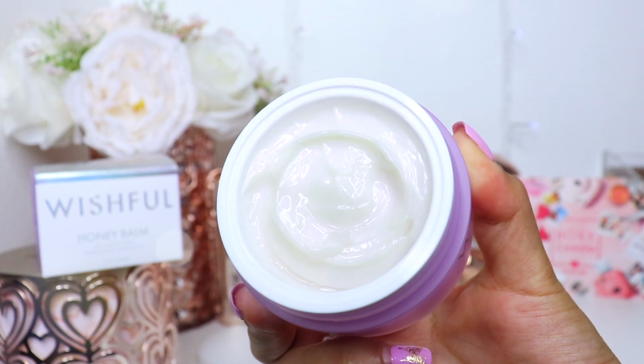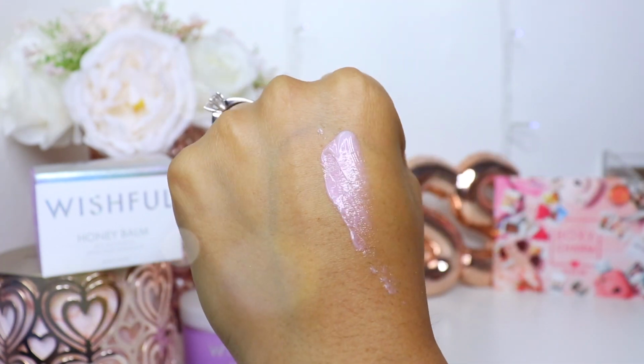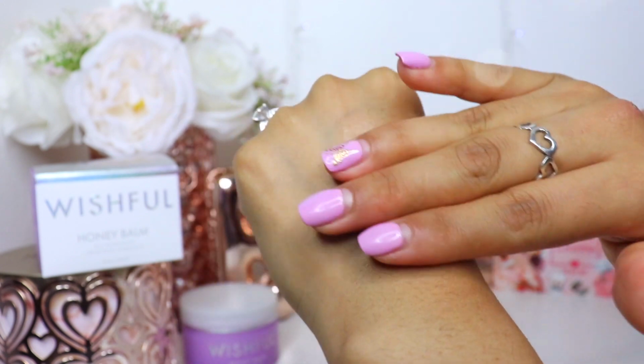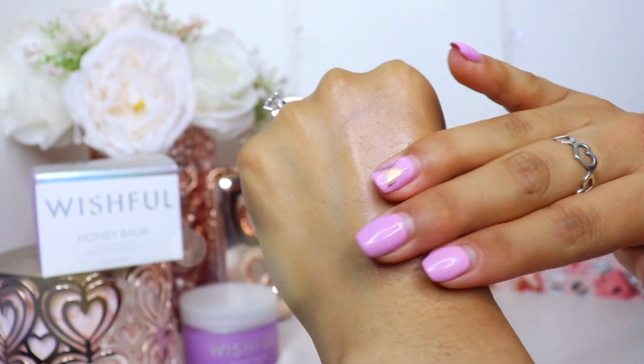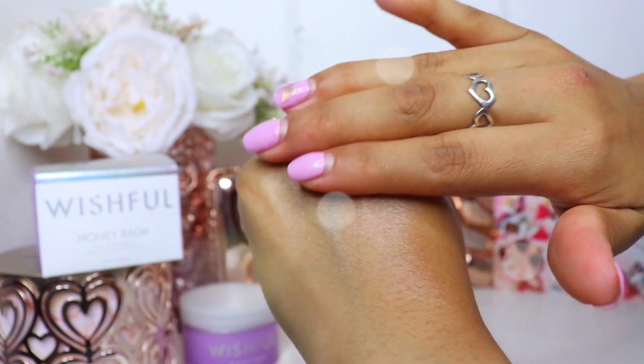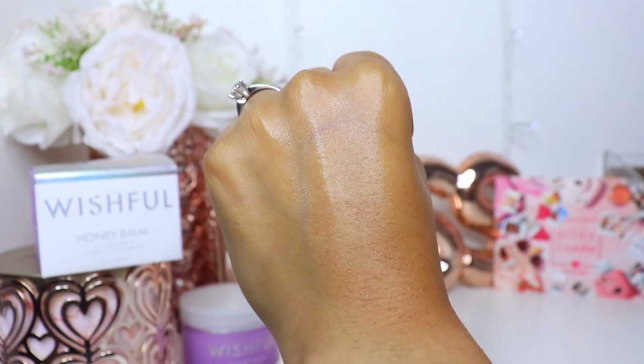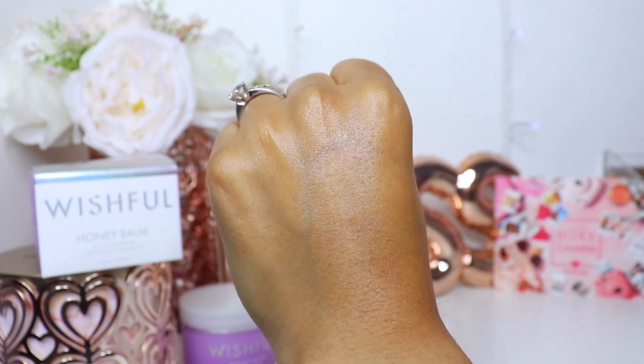This is a luxurious textured jelly meets balm moisturizer infused with honey to lock in moisture for up to 24 hours and soothe skin. The addition of turmeric root extracts help minimize the appearance of hyperpigmentation and unevenness, while niacinamide brightens and visibly reduces the appearance of pores.